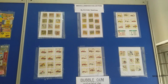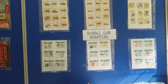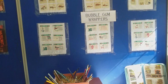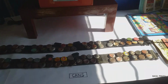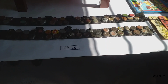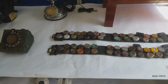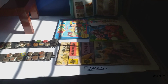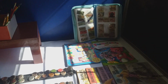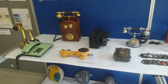Some of these are stickers, bubble gum wrappers, pencils, cans. You see some comics here, speakers, various telephones.